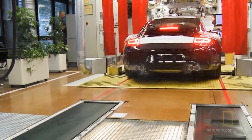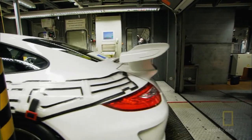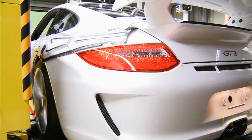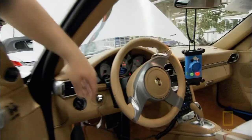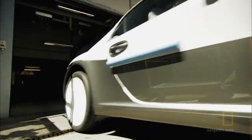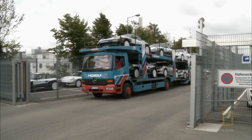The first roll test simulates a bumpy road. Then, another roll test takes the car up to speeds of 75 miles per hour. The final inspection takes about 2 hours. Then, the cars leave the factory. A transport truck will now take them to a shipping depot where they'll eventually end up at dealerships around the world.